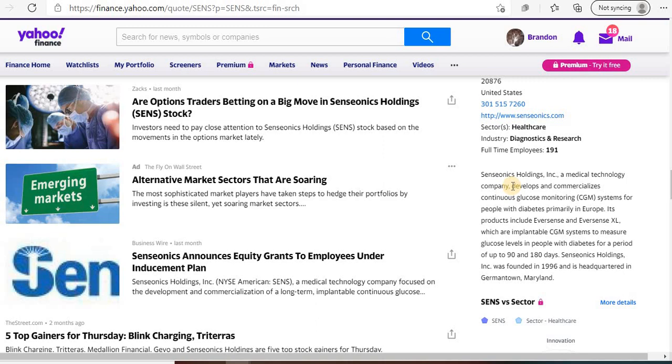This is basically just what the company does. You need to know what the company does, at the most basic level, their business model, before you invest in them, in my opinion. They develop and commercialize glucose monitoring systems for people with diabetes. That's essentially what they do. I've heard a lot of negative comments on their product. I've also heard a lot of positive ones, but take that for what it is.